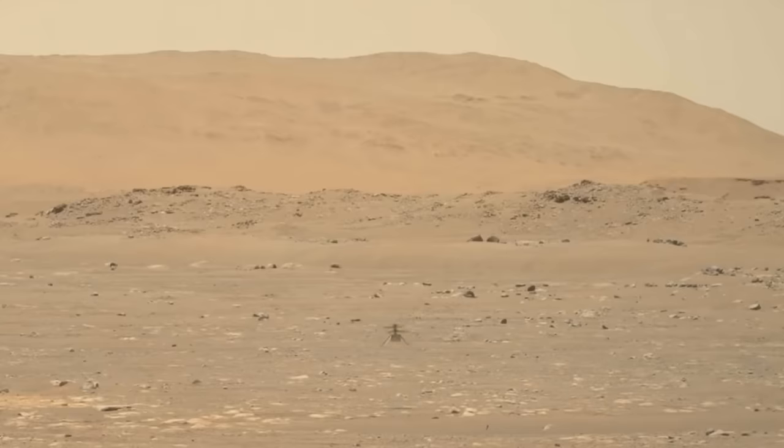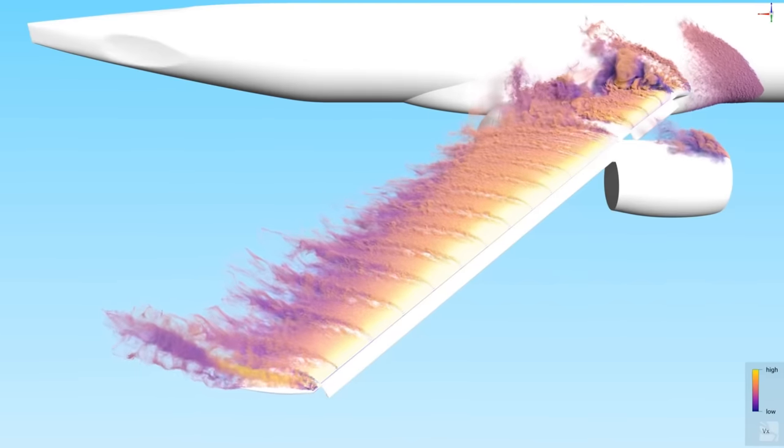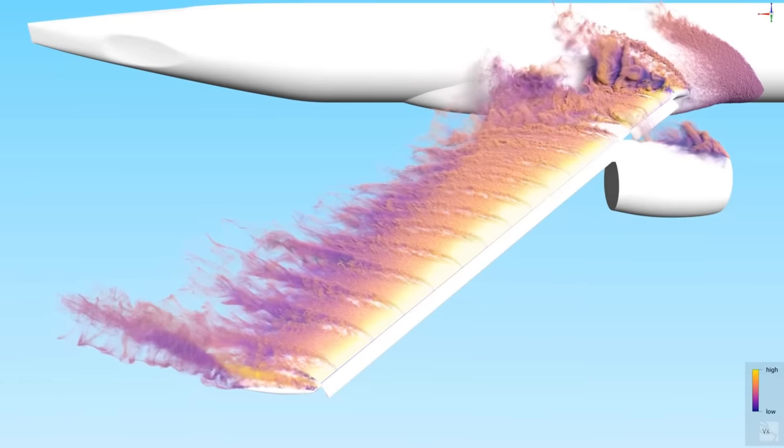And I say air, but since we do have a helicopter flying on Mars and we're building a helicopter for Titan, we should probably be clear that aerodynamics actually applies to any gas, regardless of composition, whether it is air or not. Aircraft use this air in two ways. Firstly, the airflow over aerodynamic surfaces is used to generate lift, allowing the aircraft to counteract the pull of gravity and take to the skies.